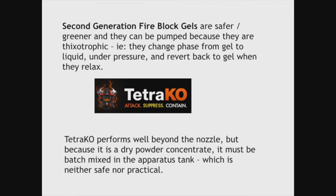Second-generation gel, Tetra KO, sought to eliminate the hose and eductors required by the pioneers by providing a thixotropic solution that changes phase from gel to liquid under pressure and back to gel when it relaxes. It's much like ketchup in a bottle that is gelled, but momentarily phase changes to liquid while being squeezed and then returns to gel. However, the solution to one problem created a whole new problem.